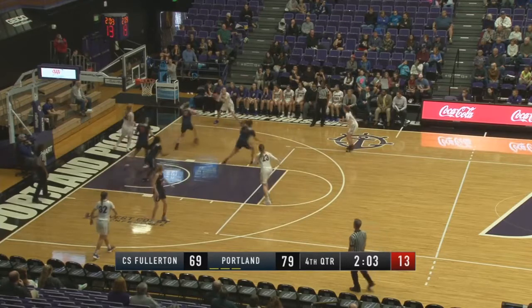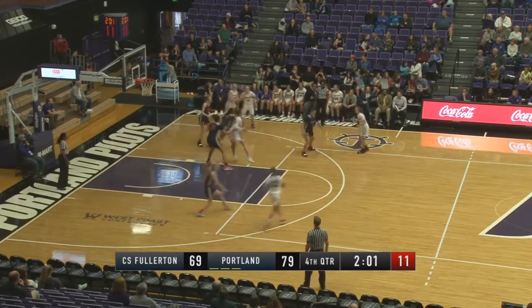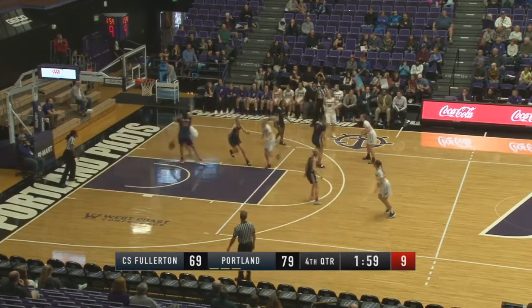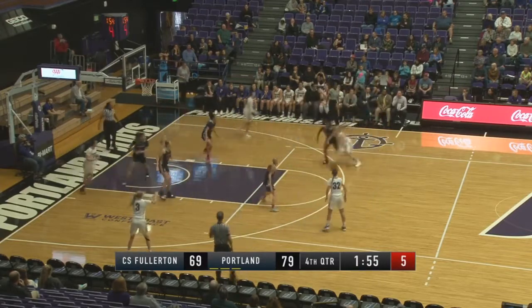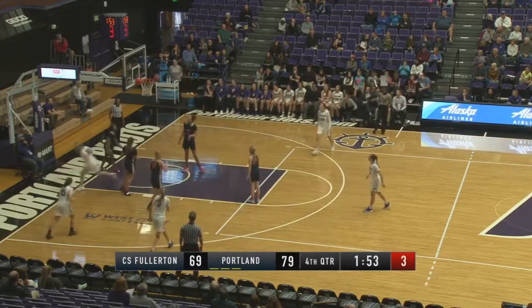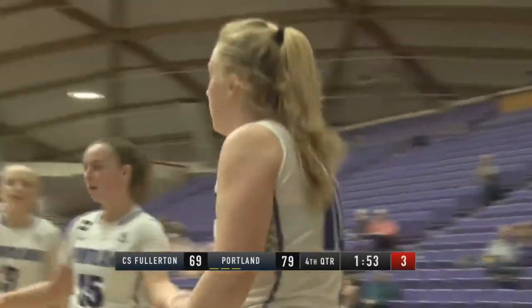Andrews driving underneath the basket. Spencer on the elbow. 10 on the shot clock. Now turns on Smith. Trying to go baseline. Lost the handle. Got it back. Andrews, 4 on the shot clock. Andrews, strong drive to the basket there.